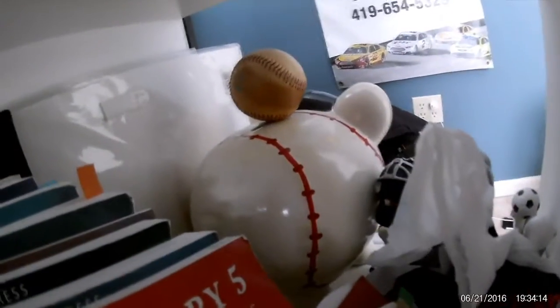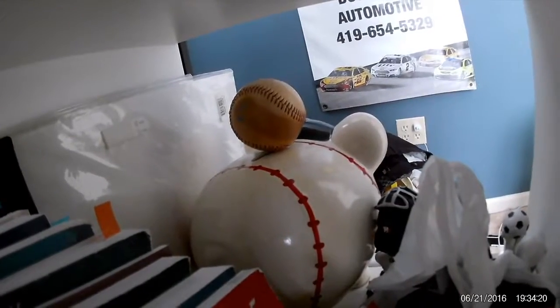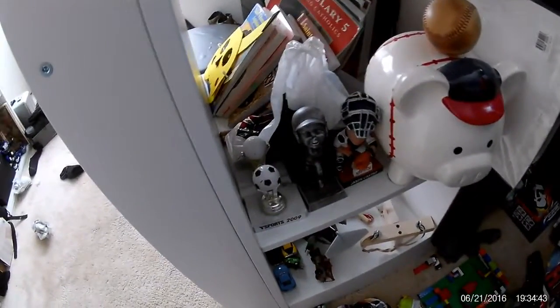Yeah, that's basically it. And then if you come over here, you see GameStop bag. I'm making a video on that. Piggy bank with baseball on the top. And then trophies. Anyways, let's go see the trophies. Soccer trophy, baseball trophy, not a trophy. Just a bobblehead.